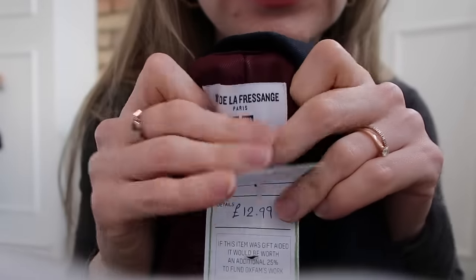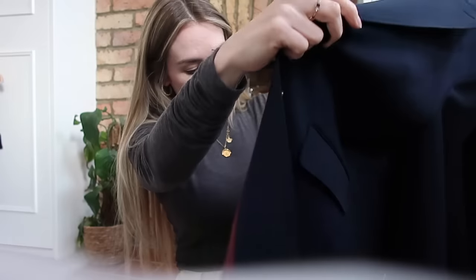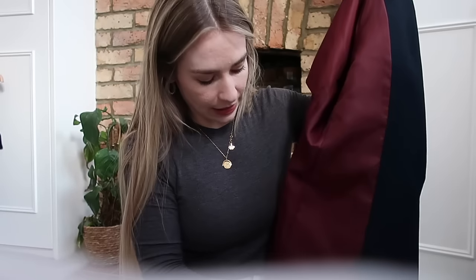The first is again Uniqlo, and I'm just loving Uniqlo at the moment. It looks like it's a collaboration with a brand or a designer called Inez de la Fressange. I can't really tell what that says, can you? And it is a navy smart blazer, but oh my god, the fit of this is so beautiful. It fits me like a glove, and I think this is just such a beautiful staple that it will go with everything. It's got beautiful burgundy lining, and wow, it's just so nice.